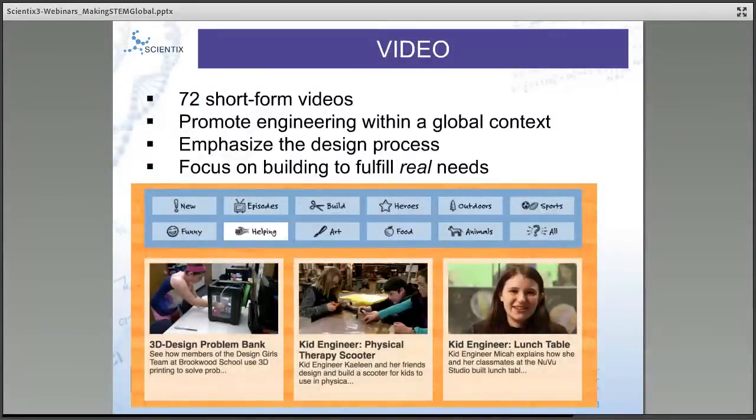With the shift to global thinking, we're in the process of producing 72 short form videos that promote engineering within a global context. And these emphasize the design process, which is a method that engineers use to solve problems. And all these videos focus on building to fulfill real needs. So some of our more recent videos include kid engineers from South Africa who programmed an automated trash can that opens when you wave your hand near the lid. And they had the idea of motivating people in their communities to use these trash cans as opposed to littering the streets.